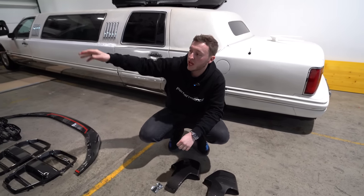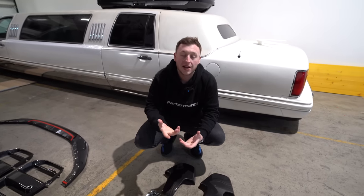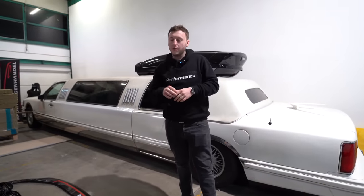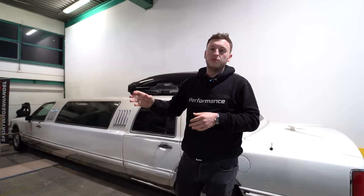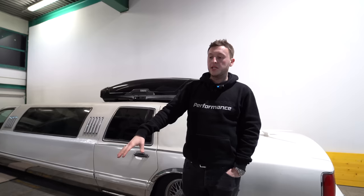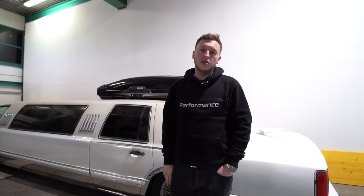The car is already fitted with H&R adjustable height kit, pretty much adjustable suspension, and the wheels are coming soon. We don't think they're going to be featuring because they're just getting refined so the fitment's perfect. But yeah, these are all MHC products, pre-preg products, 3-year warranty, fitment guarantee.